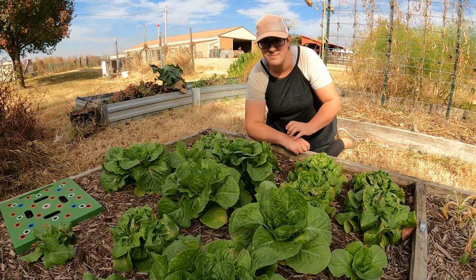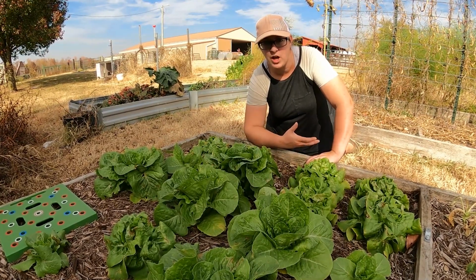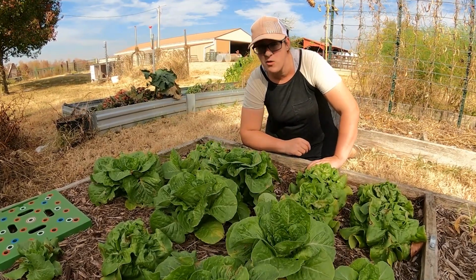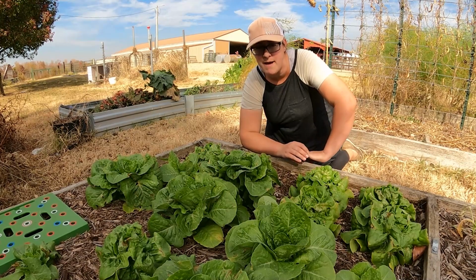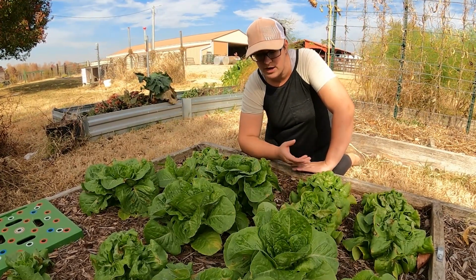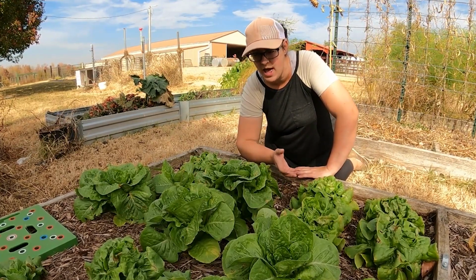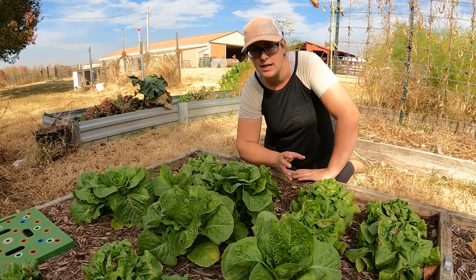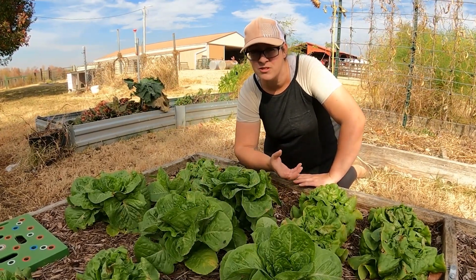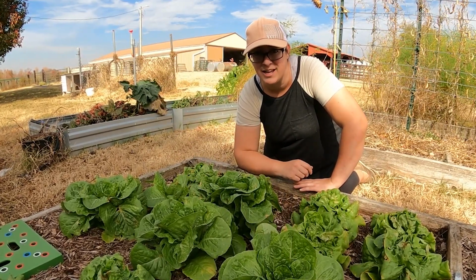So over here in this bed, I'm growing lots of head lettuce. And I will be getting quite a lot of food out of this bed. This is a 4x4 space. But if I wanted to, I could maximize my yield out of these plants. And instead of waiting for them to come to head and just harvesting the one head, I could do what's called cut and come again harvesting and get many more pounds of lettuce out of the same space and out of the same number of plants.